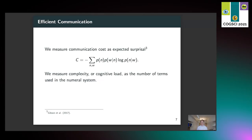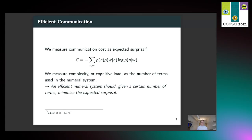We measure the communication cost of a numeral system as the expected surprisal in the system, which is a standard quantity in information theory and which has been used previously in other work in cognitive science. It can be viewed basically as how surprised a listener would be by the fact that a sender used a certain word for a certain number. And to measure the complexity or cognitive load, we simply consider the number of terms used in the numeral system. So in short, an efficient numeral system should, given a certain number of terms, minimize the expected surprisal. So now to our model.